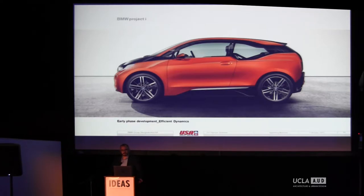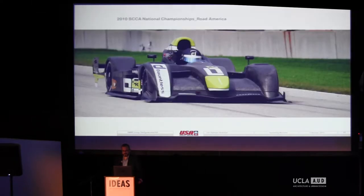The next project I was involved with was at a very early stage of development for BMW's Project I, which is the i3, which some of you may know, that's out and about at the moment. Again, it was at an early stage, but I was responsible for overseeing the content at DesignWorks that we contributed to this project. At the same time, I was actually racing myself, and I went to the national championships at Road America in Wisconsin in 2010, and only finished third, but it was, again, trying to mimic that dynamism that I found with Boccioni.